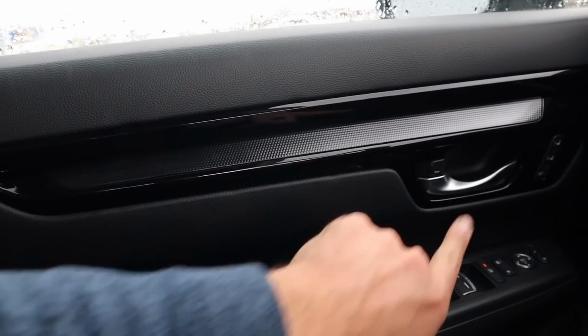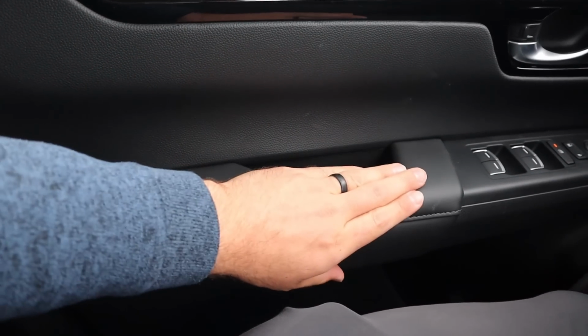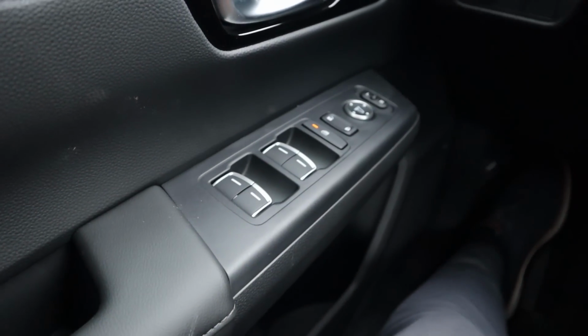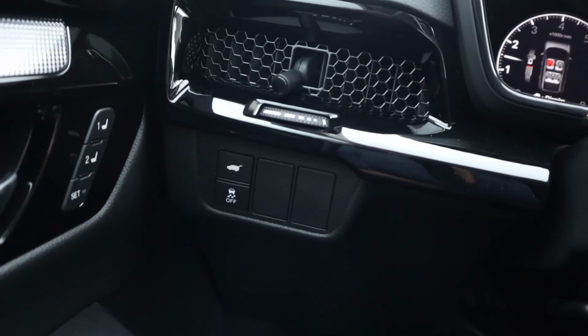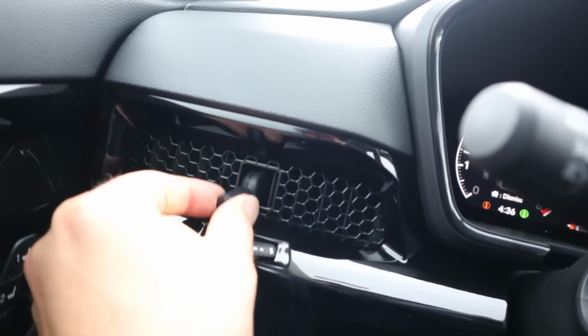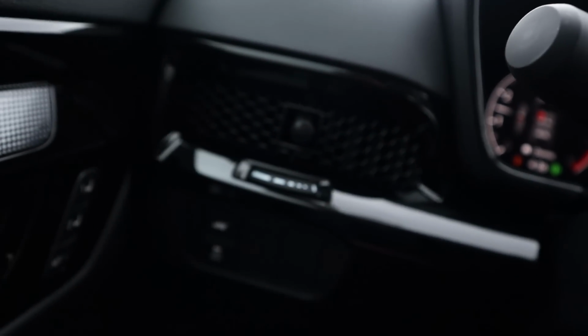Let's go hop in the CR-V. And now it's CR-V time. Ooh. So again, just like the back, you've got the fancy trim here on the door panel, and then nice padding where you can rest your arm. And I do like the finish on the window controls right there. Got your mirror adjustment, memory seats. You can see the stability control, and that's to open up the hatch. And I love the vents in the CR-V. They just have such a fancy appearance to them. And the clicking sounds cool.